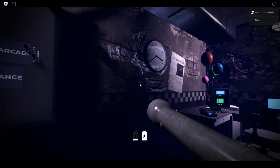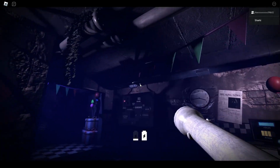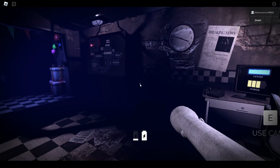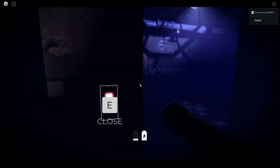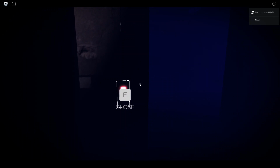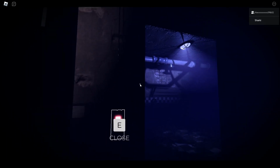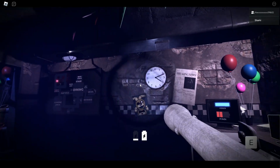Oh no, the generators need repairing. It's the north one, the one with Chica in it. It needs repairing. Alright, I'll go do that. Let me just find my way. I'm kinda lost. Stamina runs out so fast. So you said the one with Chica? I think it's this one? Nope, it is. We have two bars of power.